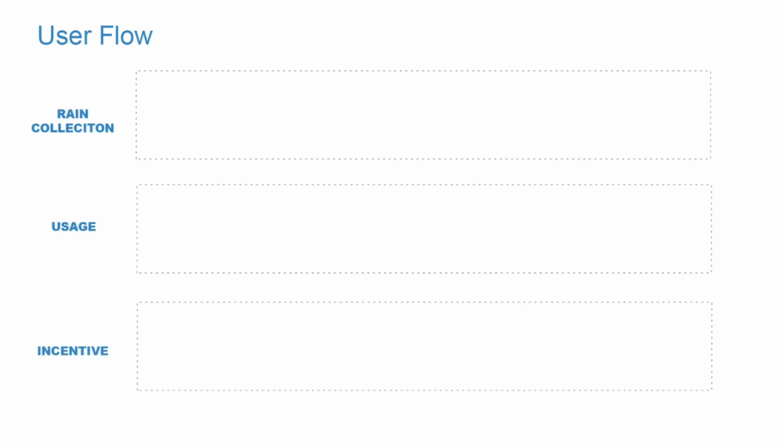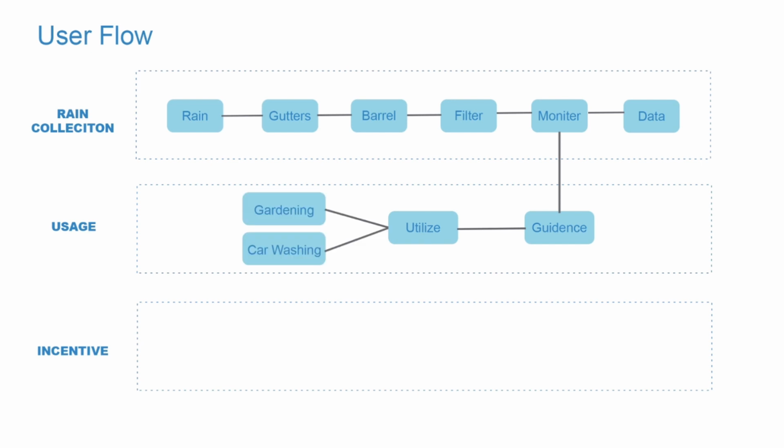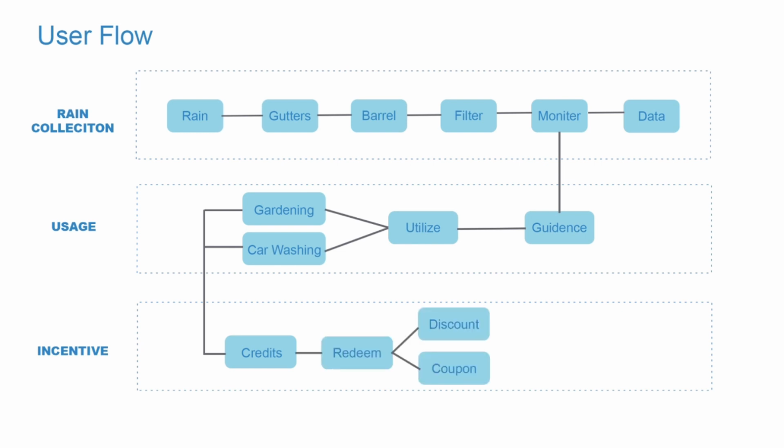Our design is roughly divided into three parts. First, users collect rainwater into the rain barrel through gutters. There is a filter on the connecting pipe between the barrel and gutter, and there is a water level monitor in the rain barrel to monitor the amount of collected rainwater. Next, users are introduced to use the collected rainwater in different ways. The amount of rainwater used can be converted into credits, and users can redeem credits for discounts or coupons. At the same time, this data can be shared with the government and Mogden to better manage sewage storage.